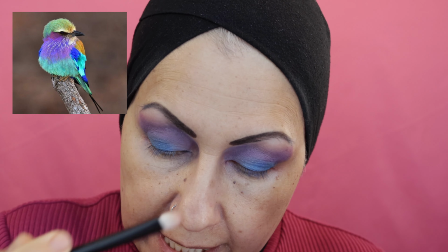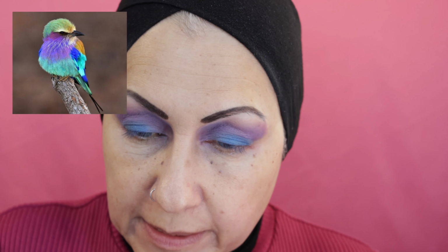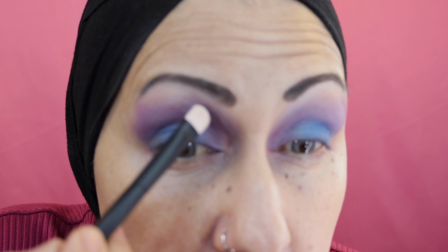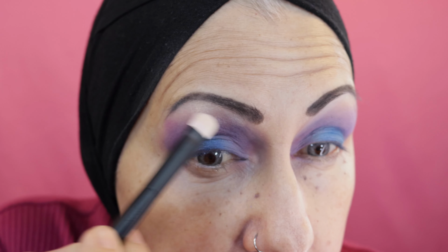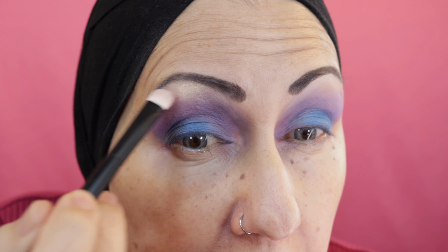Okay, since the bird does have the bright white, and I don't think I captured the bright whiteness of the bird here, especially right above the eyes, I'm gonna go in with this Jawbreaker color. I think that'll give me the same tone that the bird has. Yeah, around its eyes, I'm trying to replicate that a little bit because I don't think the other color was bright enough. Okay, here we go. Okay, maybe, maybe not.